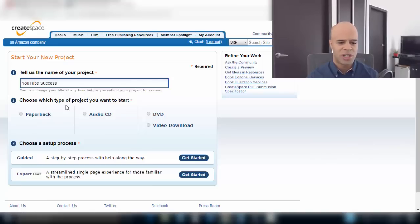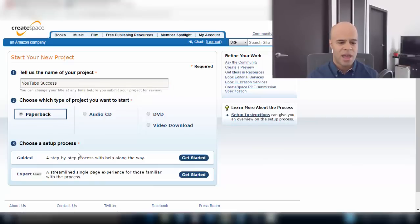Then you're going to choose which type of project you want to start. So here we're going to choose paperback. Then you have an option here of a guided step-by-step process, which I recommend for beginners. Or if you've been around this block before, you have the expert option here, and it's a streamlined single-page experience for those familiar with the process.